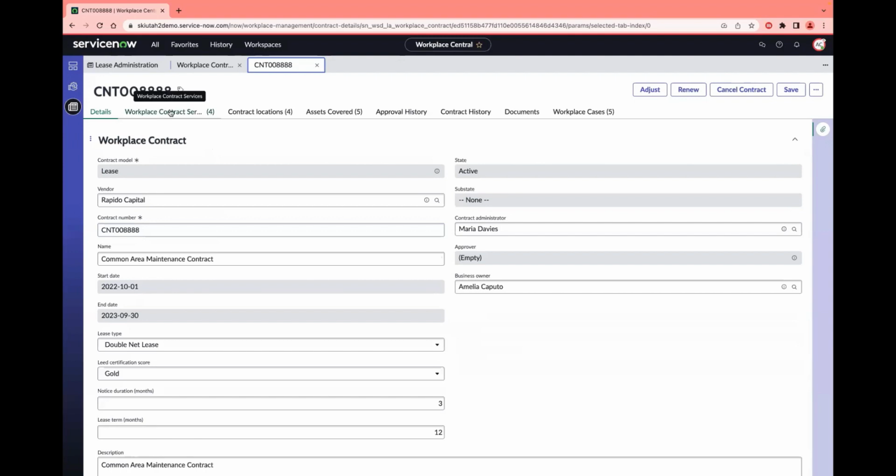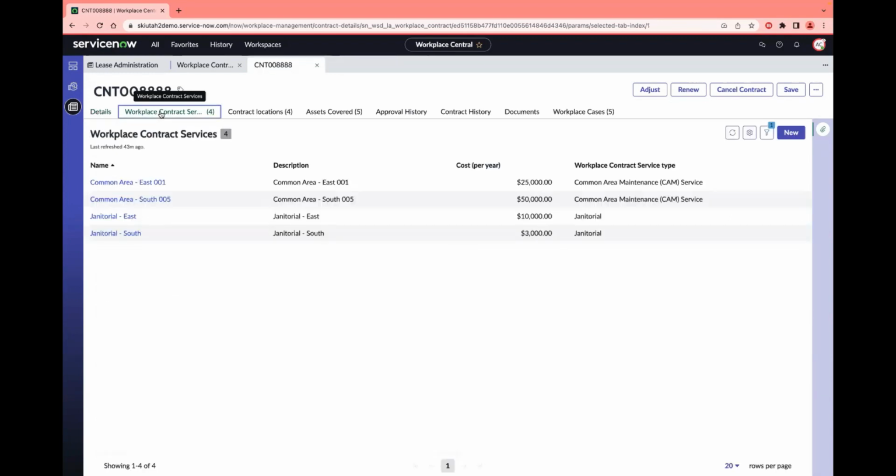You can also see across this x-axis here, we can see contracts that are associated with the lease. So it's not just the lease that we're looking at, it's everything that rolls up to the lease. And this could be a separate contract or an addendum to that contract. So in this case, she's going to look at workplace contracts. These are services. And what she understands is these are the service contracts and the areas or locations in which they happen. Now, she can drill down to any one of these to get a little bit more granular information, just to understand what's going on.